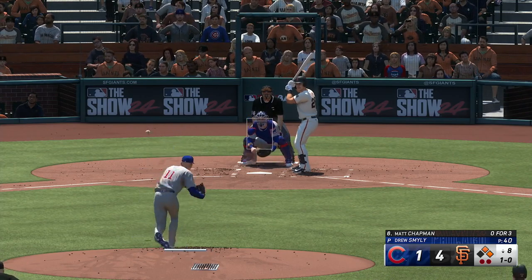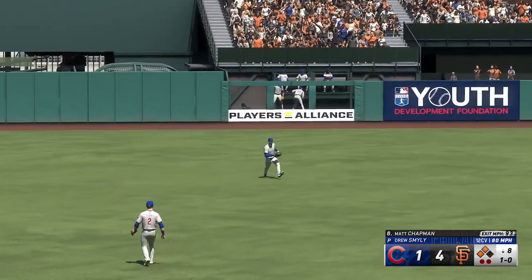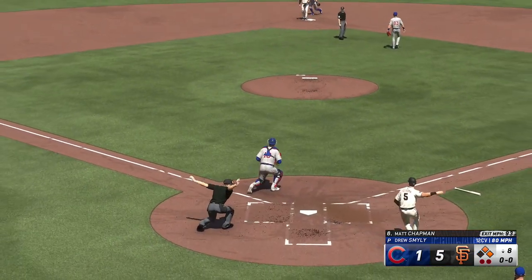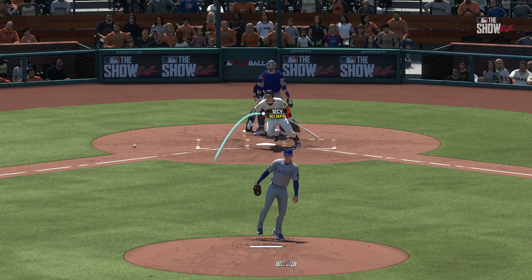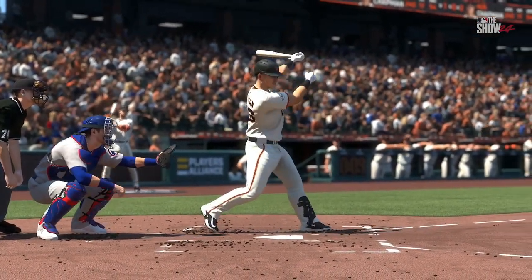Two on, two outs. Hard ground ball, base knock. Coming home. The throw in. He's safe. Two consecutive base hits for these guys here. Couldn't get any air under it, but he smoked that ball back up the middle. Timing was just perfect. Got great wood on it, and there's just no chance for the infielders with how hard he hit it.